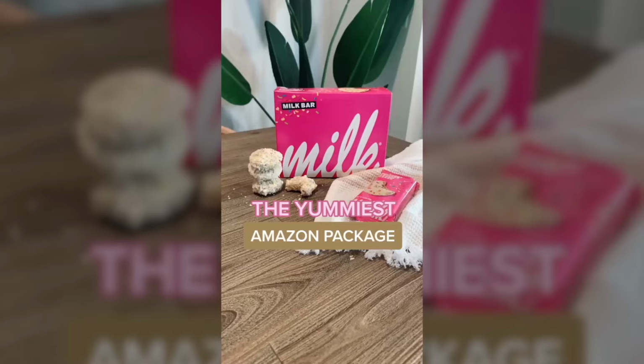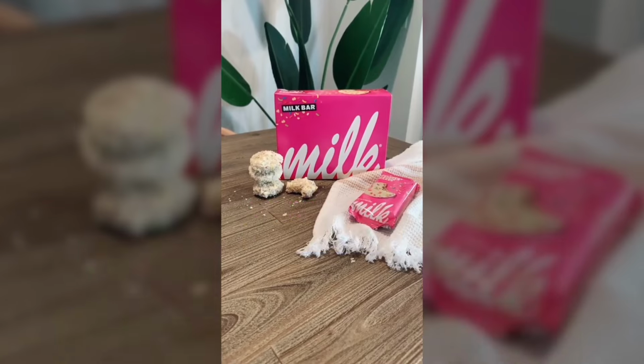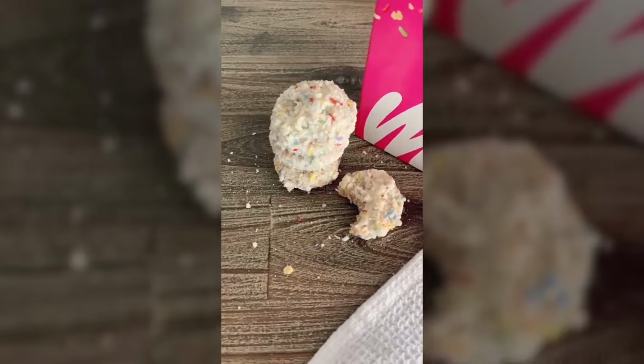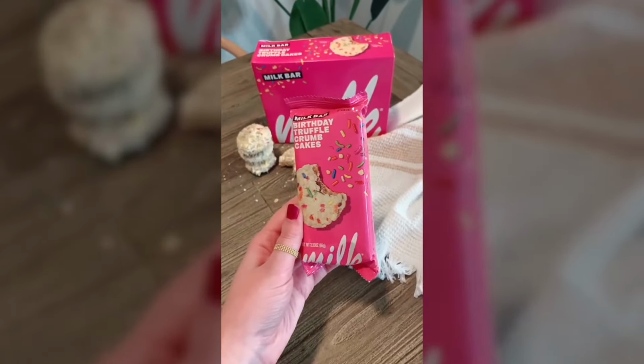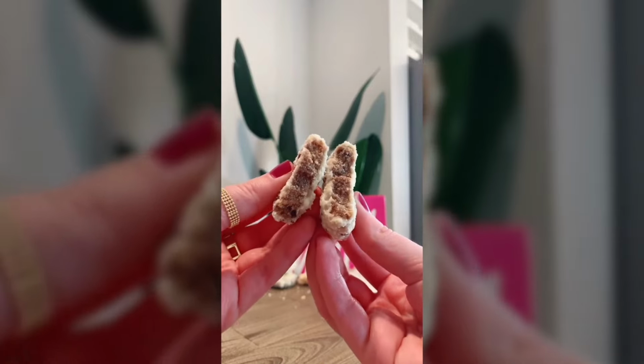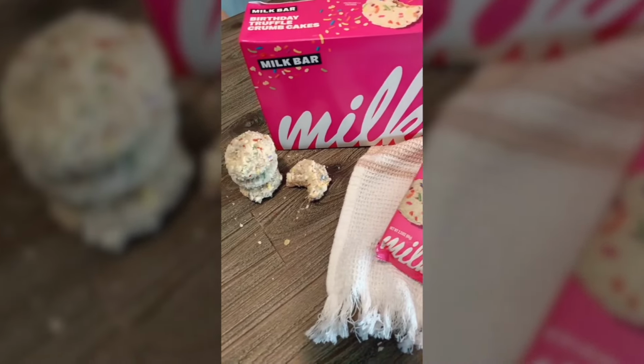This is guaranteed to be the yummiest Amazon package you'll receive. If you are a fan of Milk Bar and their treats, then today is your lucky day because they're now available on Amazon. I love all of their treats, but I'm especially excited about their truffle crumb cakes that are so good. They're like a crumbly outside with a soft, cakey inside and come in a few different flavors.